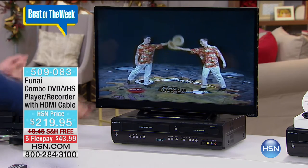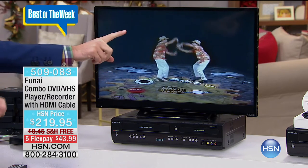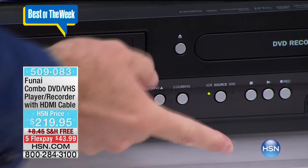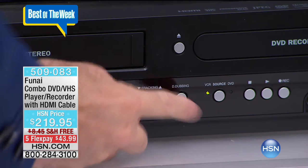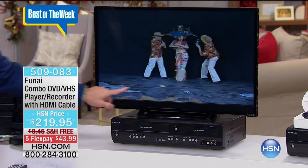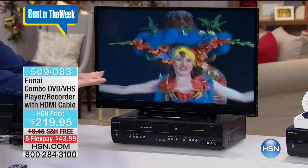And this is the moment of truth. This is the real magic. Here we go, touch of one finger. Right down here, there's a button that says dubbing. Okay, I'm gonna press that button one time, voila. And the television even tells you, VCR to DVD dubbing, that's it. That's all you have to do.